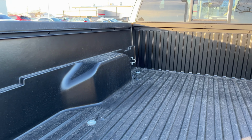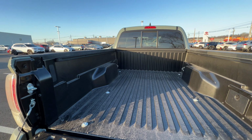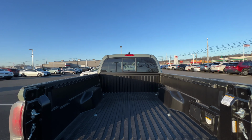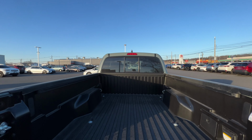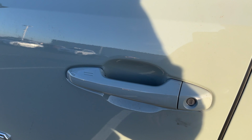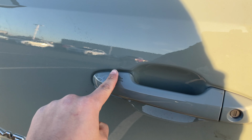The bed is 73.3 inches, as I said, and yeah, it is nice and big. And by the way, there is a back window. It is manual, and the third brake light is located up there. Here is the door handle, and the door handle has a sensor right behind it. That's how you unlock the Tacoma. And to lock it, there's 2 lines right here. This is basically a sensor to lock the Tacoma.